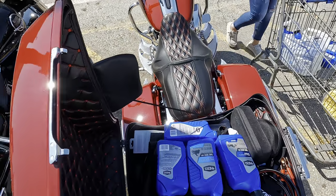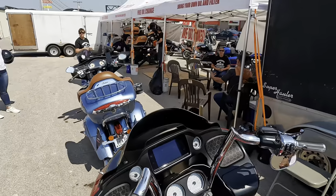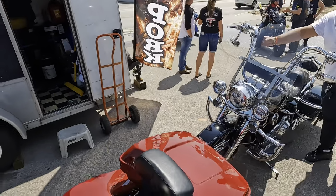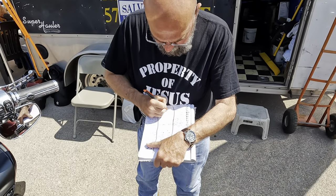Able to fit all of mine in my trunk. Time to get an oil change, boys. It's a Road Glide. Okay. 2020.